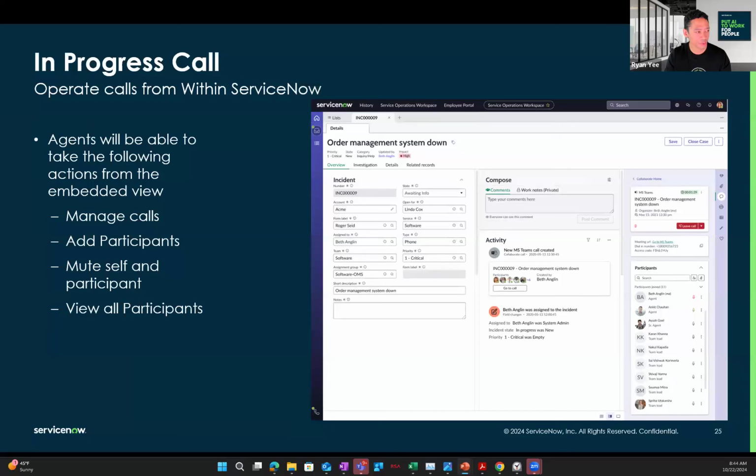The other thing that we'll be showing is an in progress call, how you're operating that from ServiceNow. An agent can take the following actions.